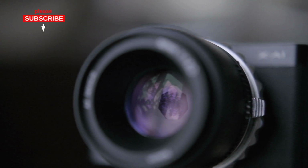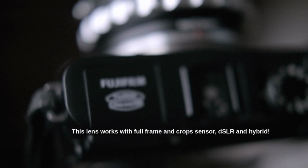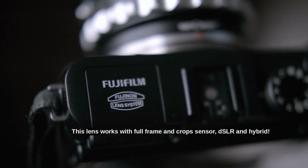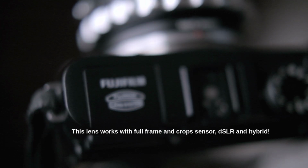Paradoxically, it's a lens that future-proofs my gear. No matter how many camera bodies I rotate through, with an adapter, this simple lens is ready to go. And I cannot say that about many other lenses.